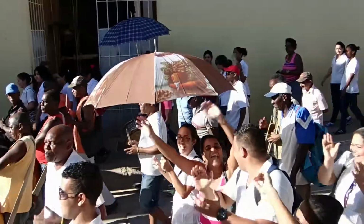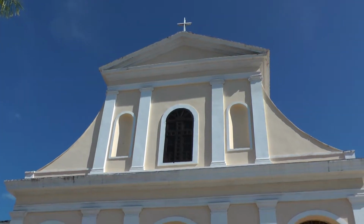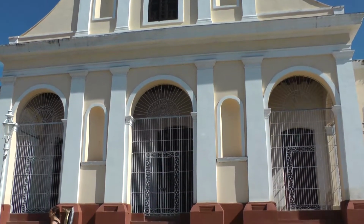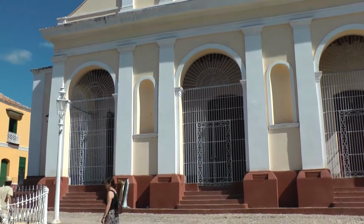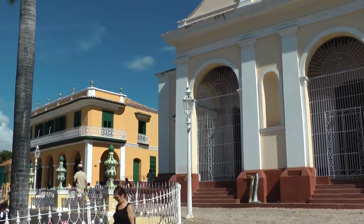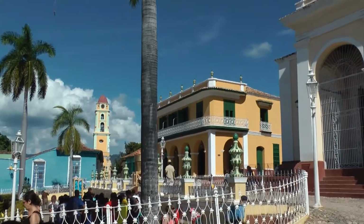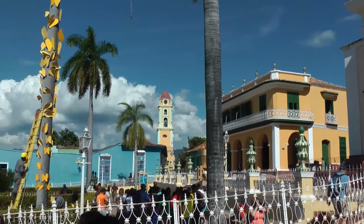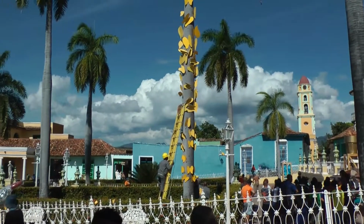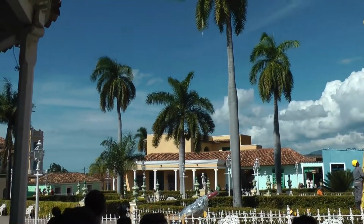Trinidad is Cuba's best preserved colonial town, with the old part being a UNESCO heritage site since 1988. Trinidad's old city centre area around Plaza Mayor was built back when the region was rich from sugar plantation wealth. Yet you'll still find the same churches, green spaces and mansions which had been previously built and owned by the sugar barons, now fully restored and transformed into museums.